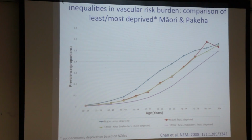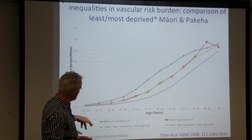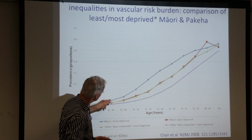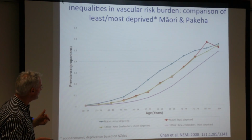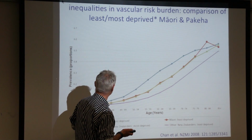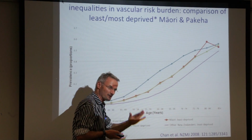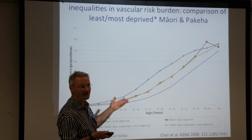But just to add to this, this is the prevalence of cardiovascular disease in New Zealand by age and by a combination of ethnicity and deprivation. So let me just show you this. This top line, this blue line here, is the prevalence of vascular disease in Māori. I think this is Māori men, who are in the lowest deprivation. They're the most deprived. So the most deprived Māori men have the highest prevalence of cardiovascular disease. The purple is the least deprived European men. So they've got the lowest risk. And in the middle, the 2 lines that totally overlap are a combination of the most deprived Europeans and the least deprived Māori.